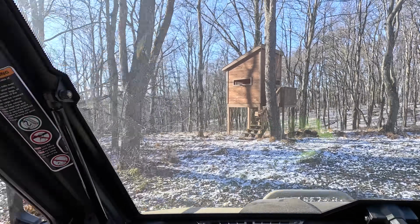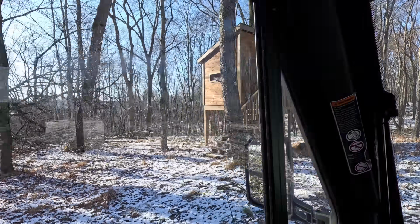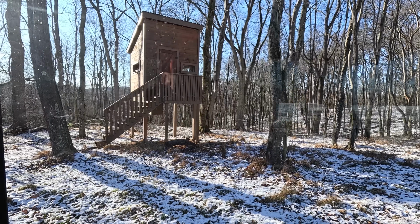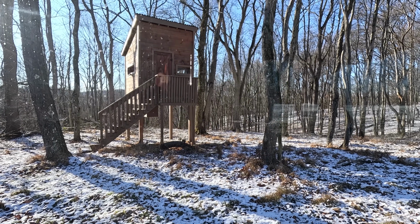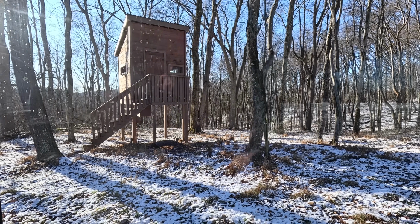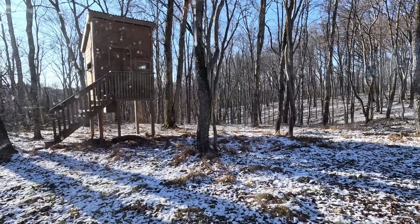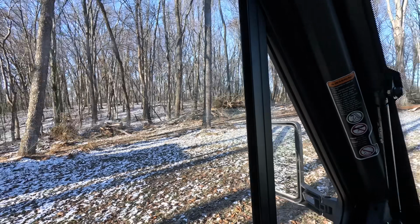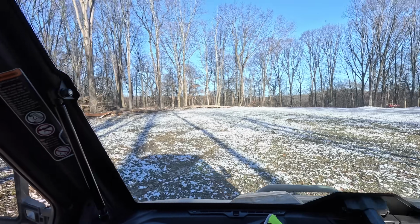All right, we got daughter Eva in the mini cabin, all safe and sound. I'm telling you what, it's cold in there. It is. I do have the big buddy heater running, but you know, it's not insulated or anything. The wind whips through the windows there. It's cold, but she's only going to be in there about an hour.